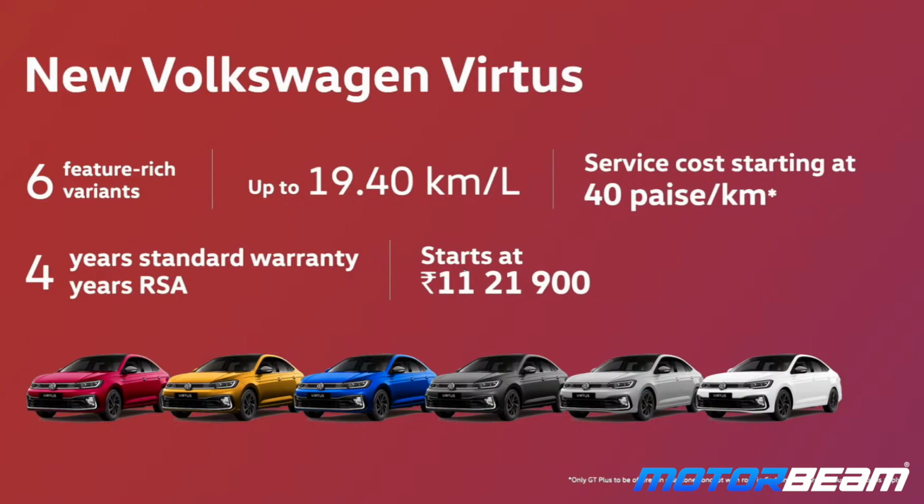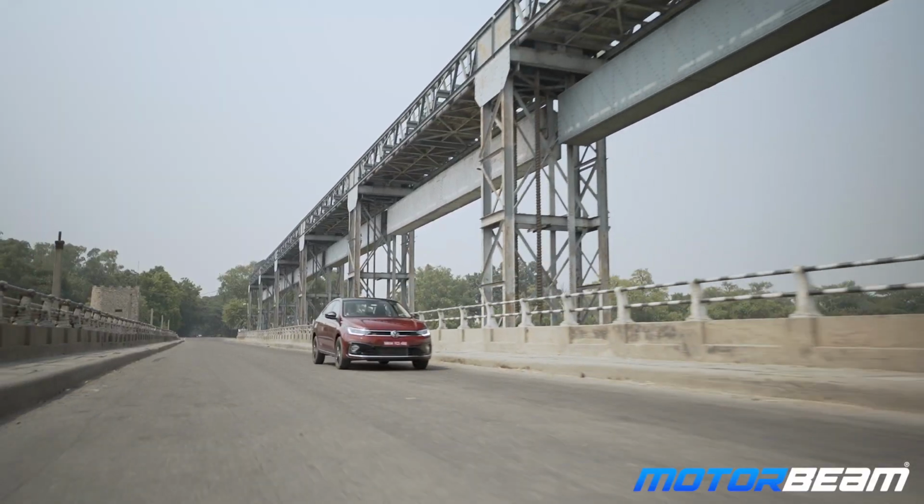candy white and rising blue. It will compete with the Skoda Slavia, the Honda City, the Hyundai Verna and the Maruti Ciaz.